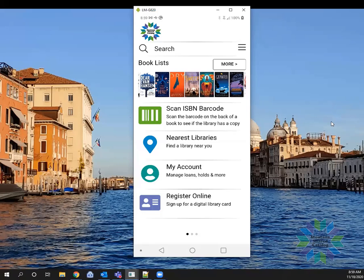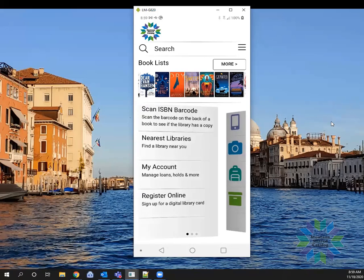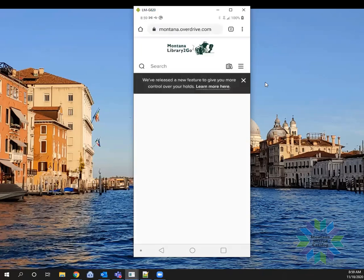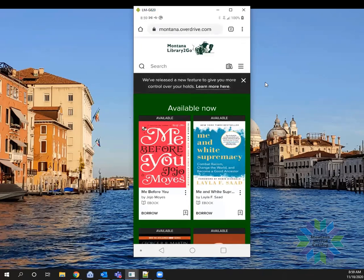Yes. By default, the app is set up for users to swipe through content. They can change that in preferences so that it's a continuous scroll instead, like a traditional website page. But as it is, by default, they could swipe through to see the next page of content. And you can see here that we have several more content tabs of popular content. Montana Library to Go, if they click on that tab, or I guess on a phone, tap on that tab, they'll be brought to our Montana Library to Go website.